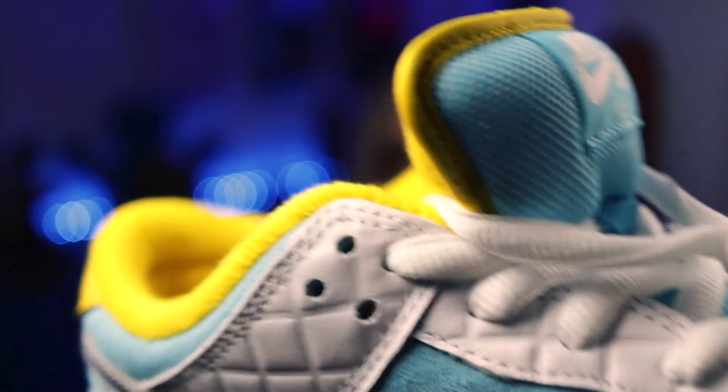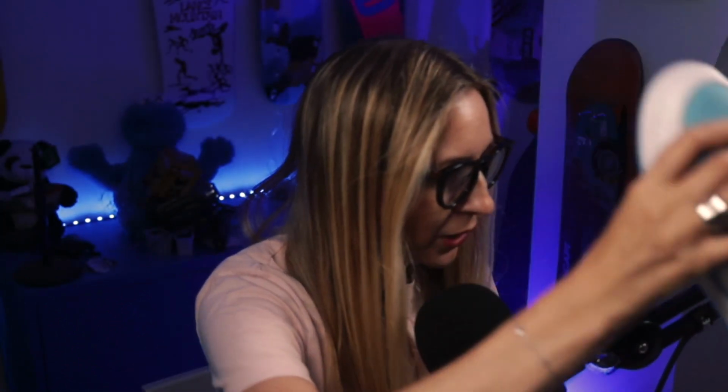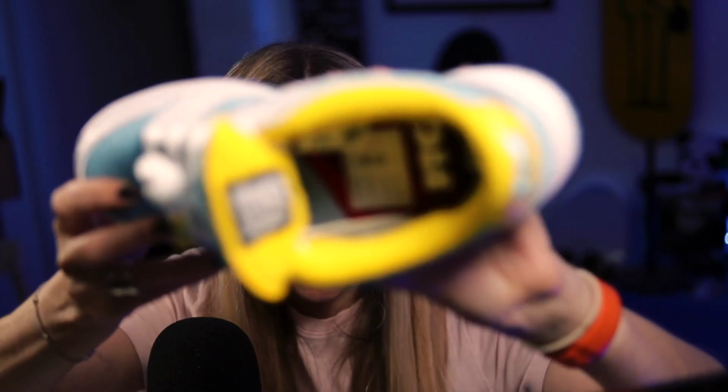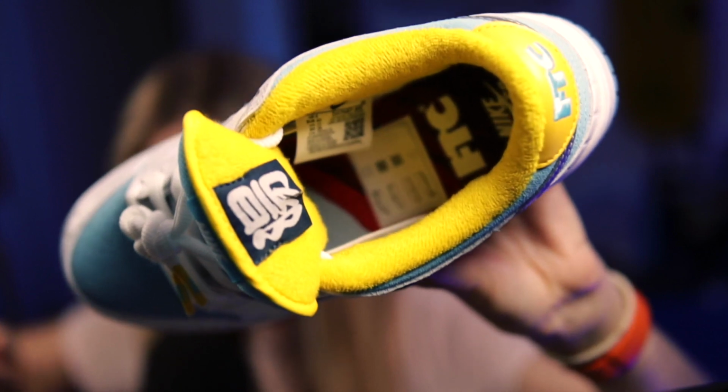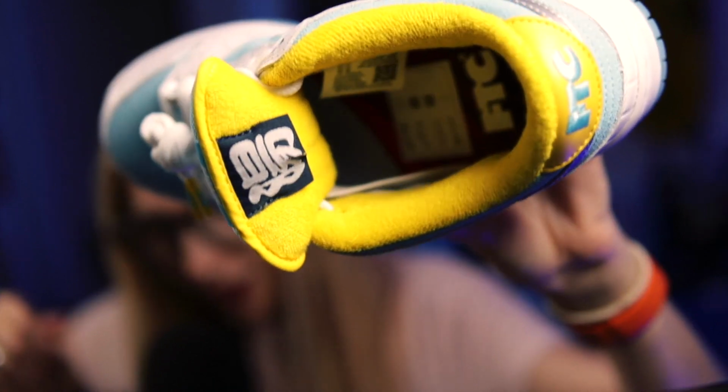Then inside, I'm just getting the other one out. Inside you've got, you're not really going to be able to see this, but maybe we're going to go to another camera. Mr. B wants me to pull the insole out. Oh, please don't make me do this. I can't even do it. But the inside is meant to represent... No, I can't do it. I'm just going to show you because you can see it. There you go. So it's meant to represent the rising sun. The land of the rising sun, that is Japan.